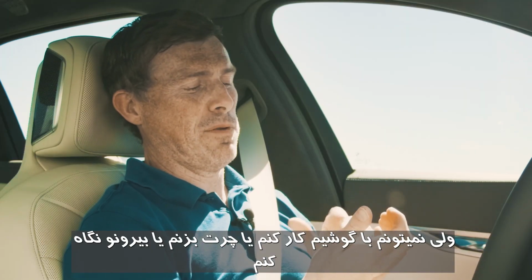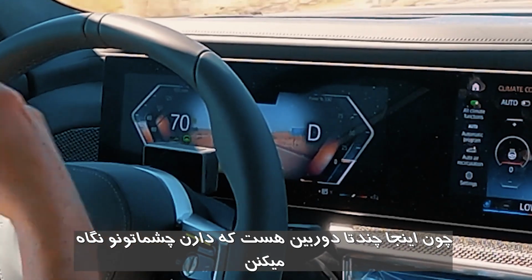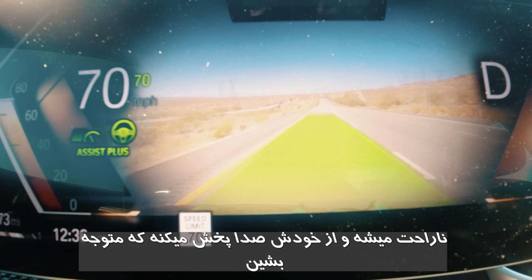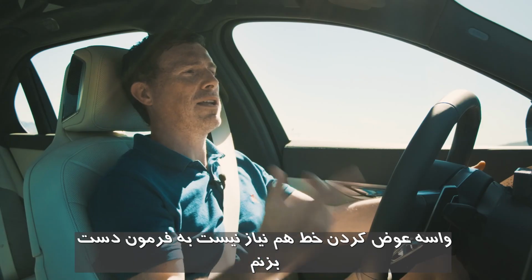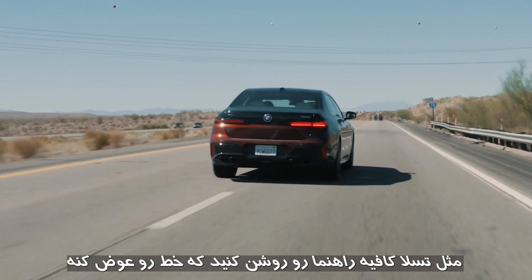What I can't do is just be on my phone though, or I don't know, having a nap or staring out the window, because there's a couple of cameras there that use infrared technology, and they look at your eyes, and if it can tell that your eyes are otherwise off the road, it will get cross and make a noise to complain. There it is. So get your eyes back on the road. Now I don't even have to touch the steering wheel to change lanes. Like in a Tesla, you just do that and the car will move across automatically.